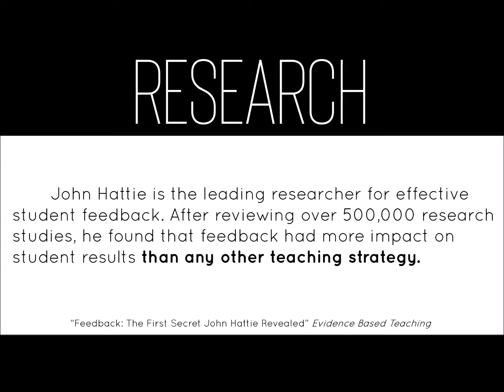First, let's get into the research so that you will know your why. John Hattie is a leading researcher for effective student feedback. After reviewing over 500,000 research studies, he found that feedback had more impact on student results than any other teaching strategy. So that is why it is so important for us to give our students fast and effective feedback.